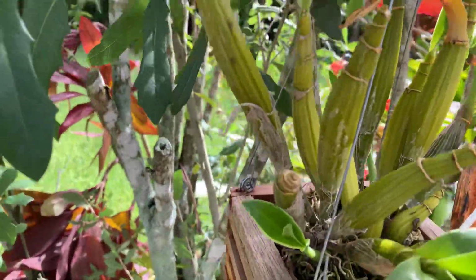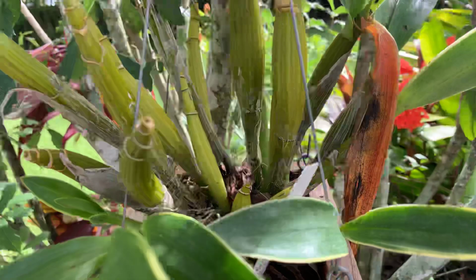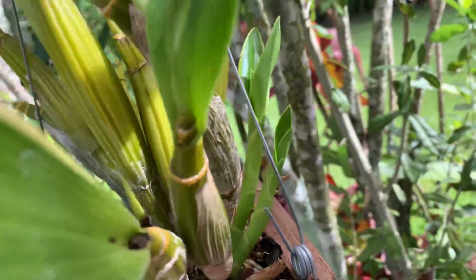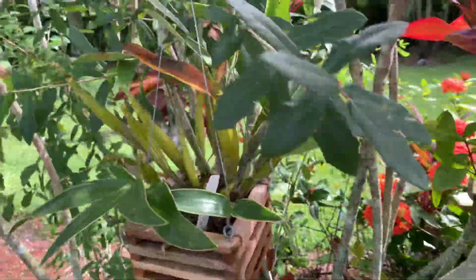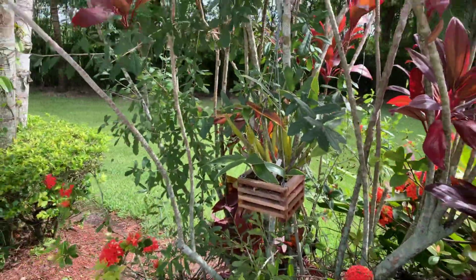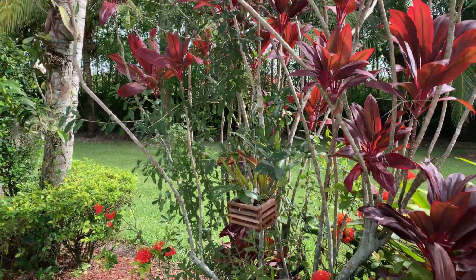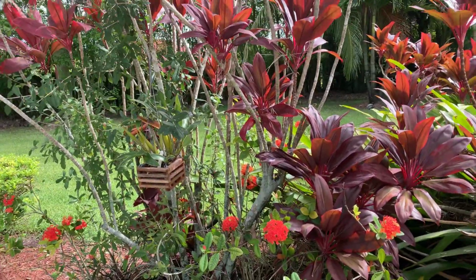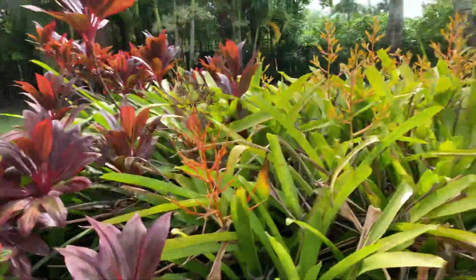It has so many new growths. Look at that. And there's 2 more growths back here. So she's loving her new location. I probably put her here a few weeks ago. This one I forgot to bring in, but it hasn't been raining that hard in the past 2 days, so I'm not gonna bother moving her.